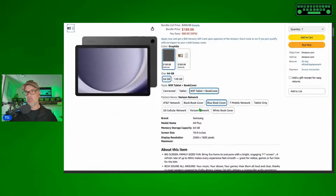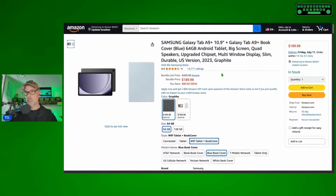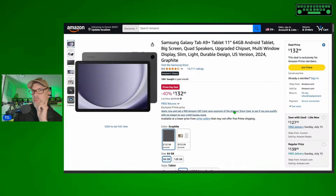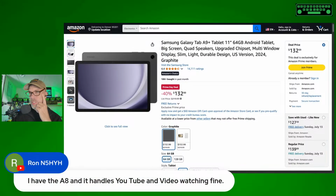Oh, with a cover. That's probably one of those interesting folding stand type cover deals. Oh, whoa, that cover adds a lot of money. Tablet only, $132, Prime Day deal. So is this going to be fast enough to do the thing? The A8 handles it, so the A9 should definitely handle it, and it's the A9 Plus.